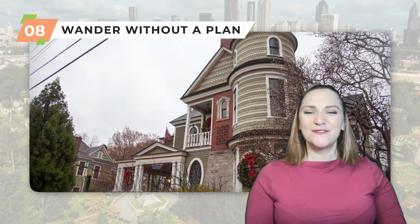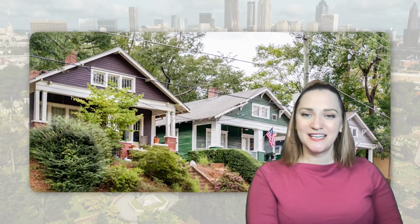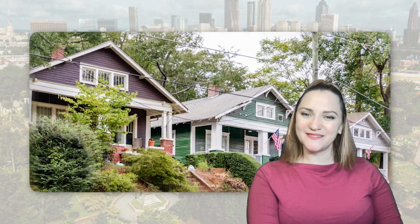And last but not least, one of the simplest and best things to do in Grant Park is to wander without a plan. Tree-lined streets, Victorian homes, historic plaques, and front porches invite you to slow down and look around. This is the kind of neighborhood where walking becomes part of the experience, and where you start to understand why people fall in love with Grant Park so quickly. So whether you're visiting Zoo Atlanta, walking Oakland Cemetery, exploring local restaurants, or joining us on the Grant Park Food and Cemetery Tour, this neighborhood delivers one of the most complete Atlanta experiences that you can have in a single day.